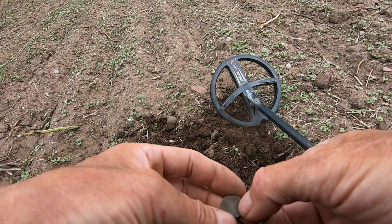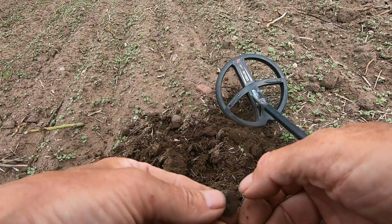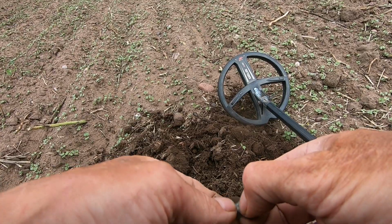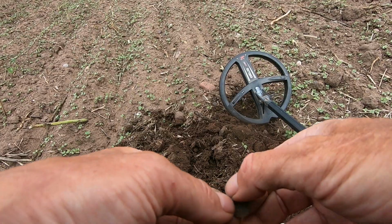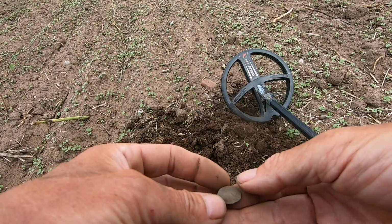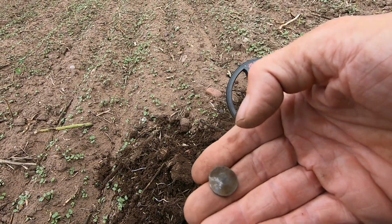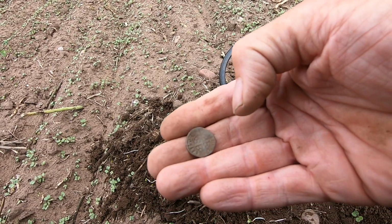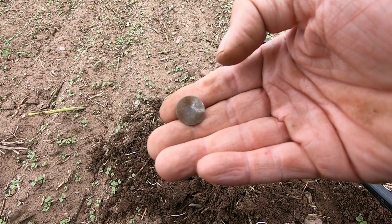Yeah, hammered. Clean head with this one. It's a little bit worn on top. Doesn't look a bad coin. Usually fragments out in this field, so it's nice to find one quite tall. Happy days. On to the next.